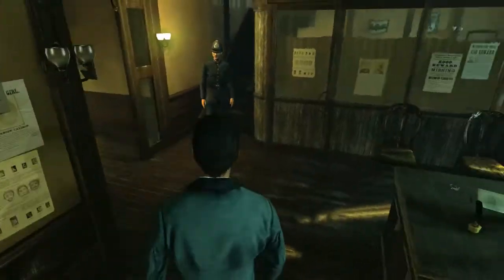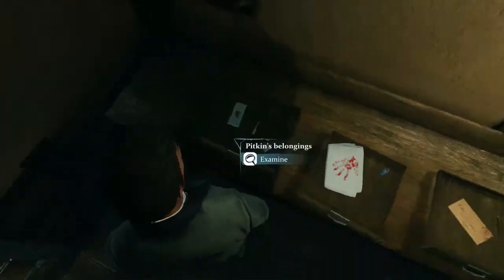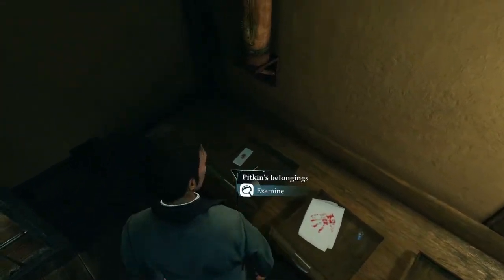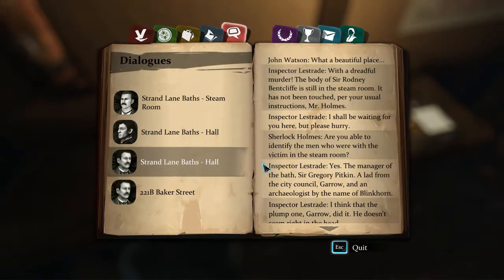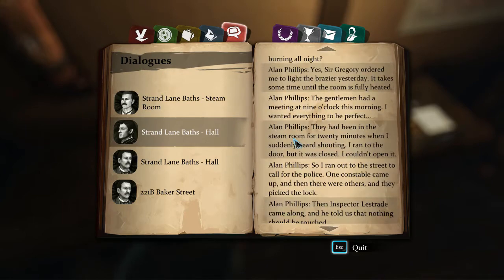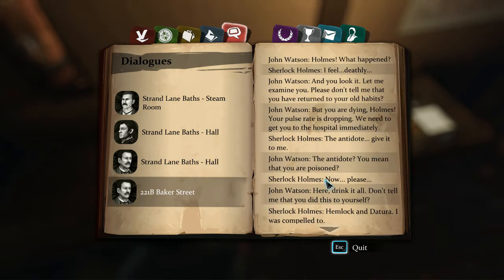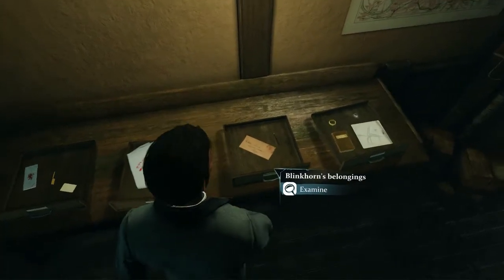Good day to you, Mr. Holmes. Ooh, look at all these. Garrows, Pitkins, Buincorns, and Bentcliffs. Hey, who's the guy we were talking to? We were talking to a Mr. Phillips. Body of Bentcliff. Yeah, a lot of fingers are being pointed towards Blinkhorn. Maybe he's jealous. Alright, let's start with Bentcliff's belongings since he's the victim.